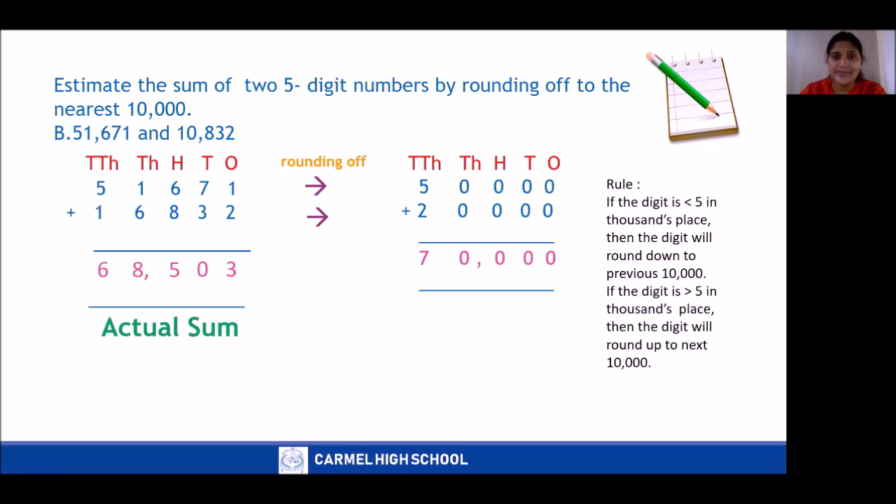And what is this termed as? Right. It is termed as estimated sum. Again, observe both the numbers. Actual sum and estimated sum. Can you observe? It is almost closer to the actual sum. The estimated sum is almost closer to the actual sum. Clear?